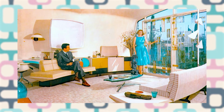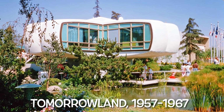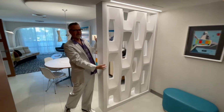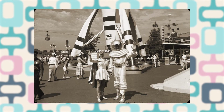But even people that have never seen photos of it before, we did a grand opening with Charles Phoenix, who did sort of an educational slideshow ahead of it. So even the people that weren't really familiar with it, when they came in the door, it just has that feeling of optimism and progress, and so it'll transform you. You're in another time period. It's like our own little time machine.